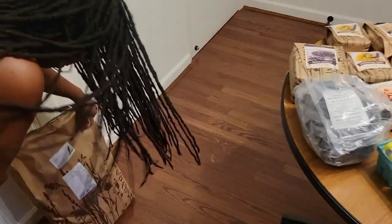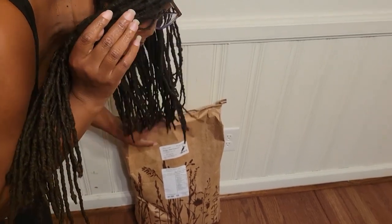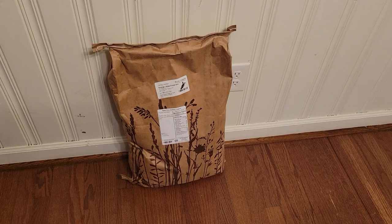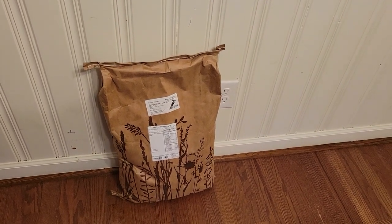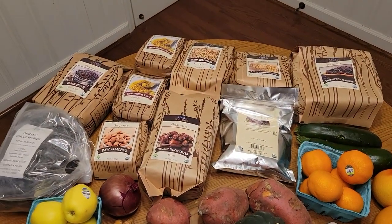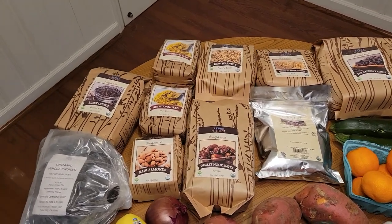So this is a big bag of 25 pounds of Spelt flour. And both of them Spelt flour? No. Yeah, so this is 25 pounds of Spelt flour. Something you can do a lot with. Okay, and just keep in mind, guys, that this is for a person who wants to eat fresh, wholesome foods, organic foods for their health.